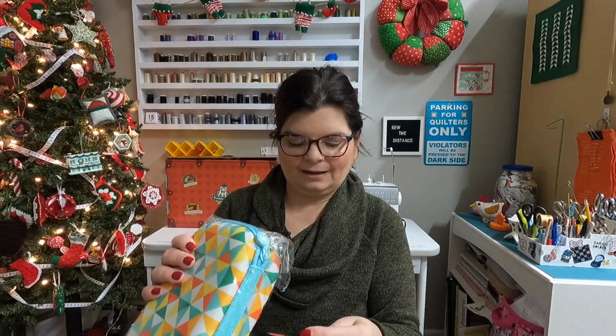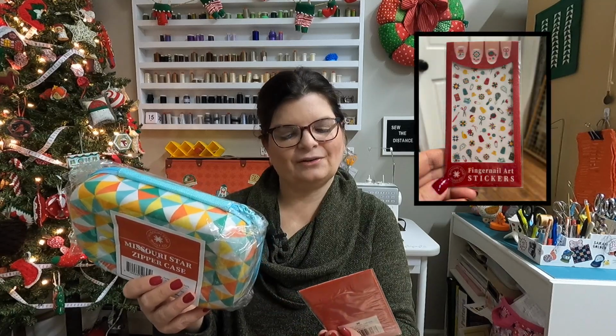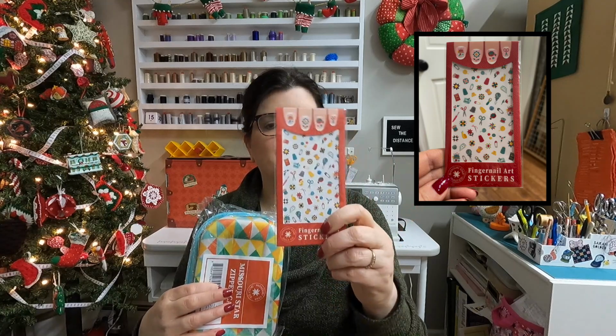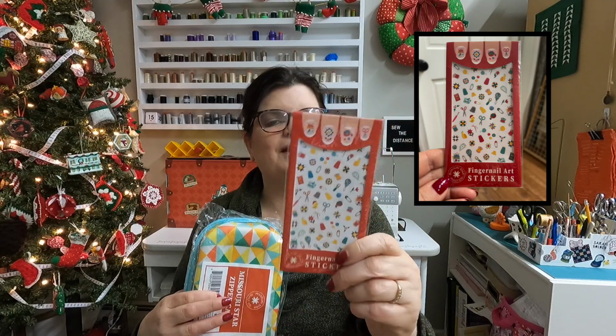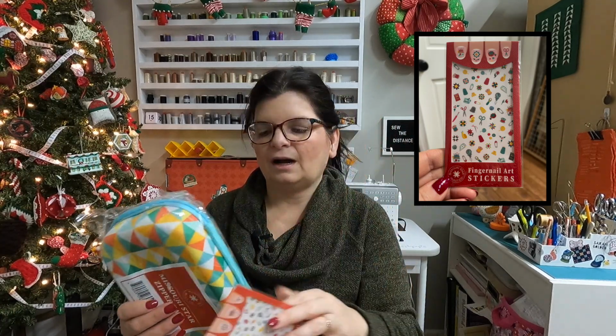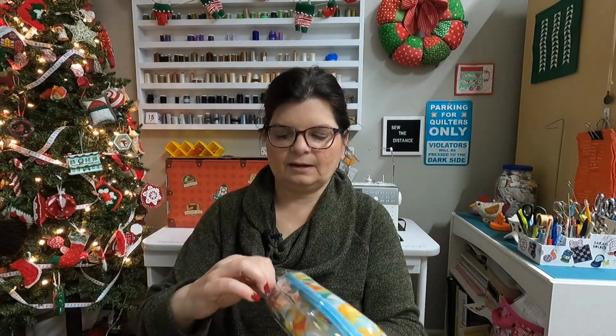Oh, I know some people guess this as some sort of case. Okay, so it is a zipper case. It's very pretty. And then we got some fingernail art stickers. Oh, this is kind of cute. These are all like sewing items. I don't know that I'd put them on my fingernails, but they are cute. I wonder if we can put them on other things. Super cute. Not my favorite, but that's okay. But this is nice. Let's open it and look inside.